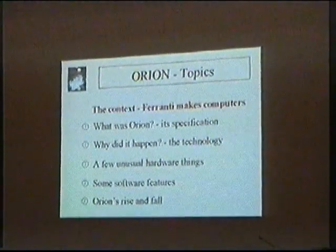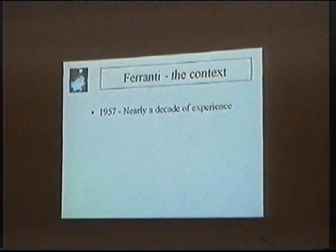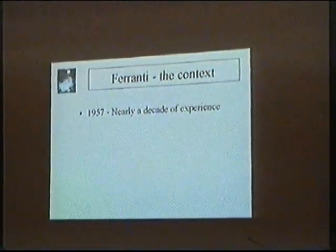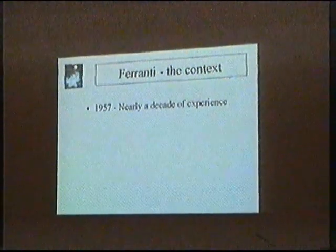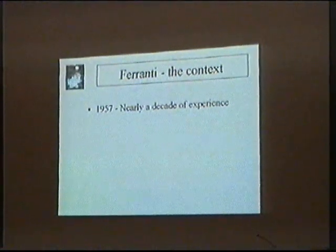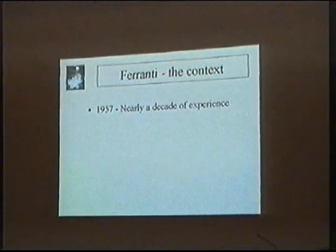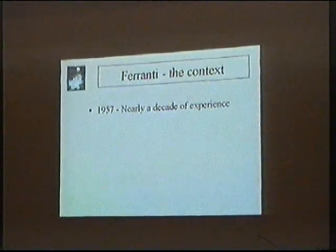So let's start off with the context for Ferranti making computers. By 1957, Ferranti Computer Department had had nearly a decade, 8 years of experience of building computers. Now, they started back in 1949, and within 8 years, they were mature, confident design engineers for computers. They're equal to anybody in the world in terms of innovation and ideas about how computers should be built.